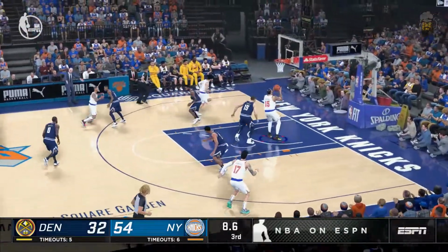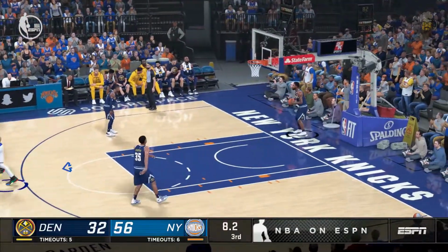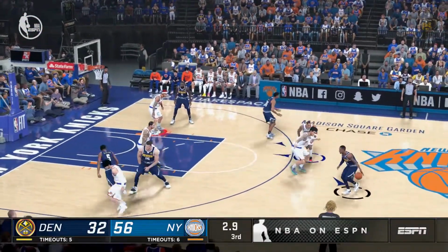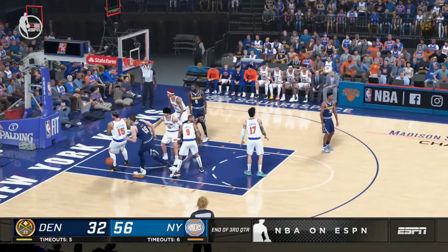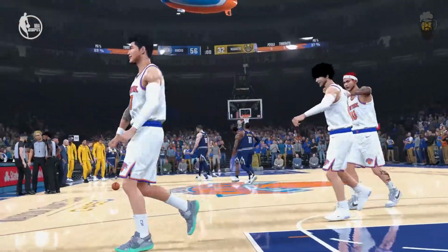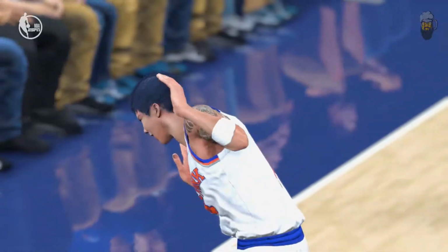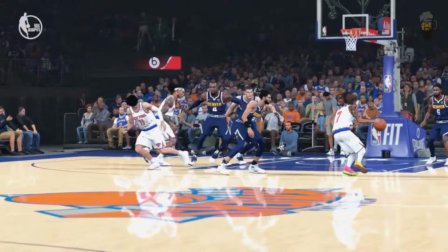To the paint. Here's the chosen one. And he goes up strong with one hand and flushes it down. Now flying high and throwing it down with the one hand. One of his favorite moves right there, guys. And the last second attempt does not go in for him. And as we conclude the third quarter, pretty much a blowout. It's been a one-sided affair. It's the Knicks delivering the blowout. And we're just moments away from the start of the fourth quarter. Stay with us.